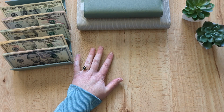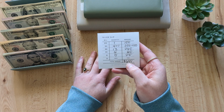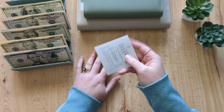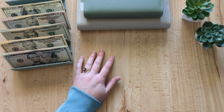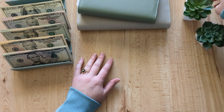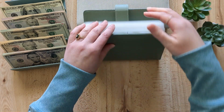As I mentioned, we'll be doing a cash stuffing this week. This is for the second week of April. I started with $645, which was my initial budget, but then I added an additional $50 into one of my cash envelopes because we're going to be doing a little bit of extra spending this month. So let's get started with my bills and variable expenses binder.